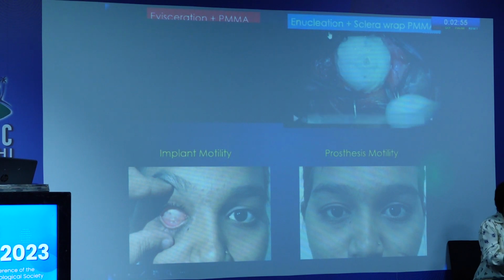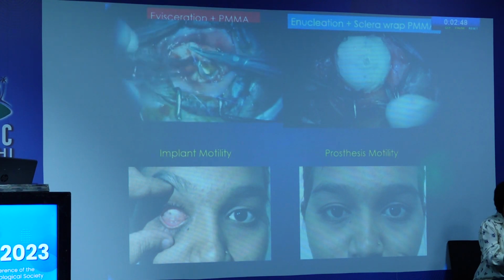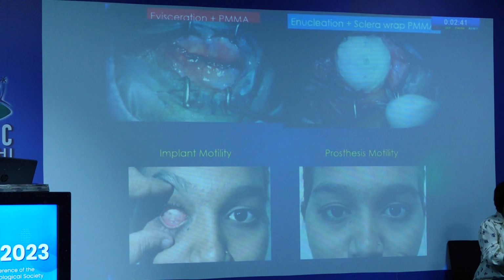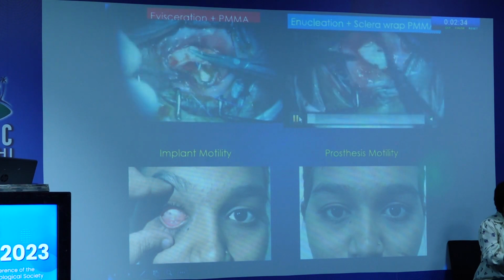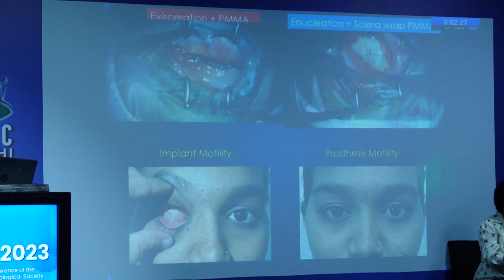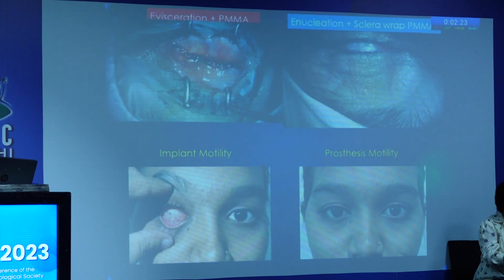These are the surgical procedures which were done. This is the evisceration with PMMA implant placed in the scleral pocket, and it was sutured with Vicryl suture in the standard procedure. Then the enucleation was done. This is important. Here in the enucleation, the wrapping material used was the sclera along with the PMMA implant wrapped in it, and the four recti muscles were sutured to the four quadrants, and then it was closed.